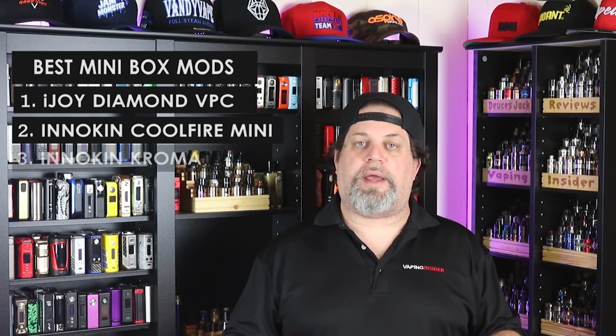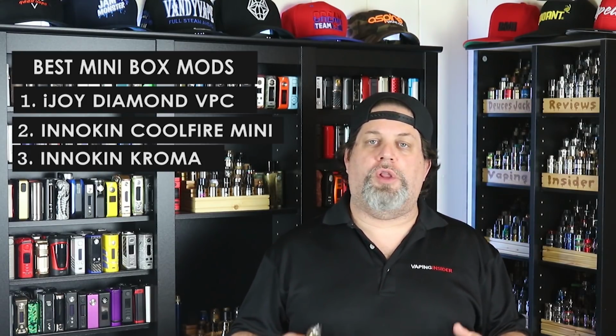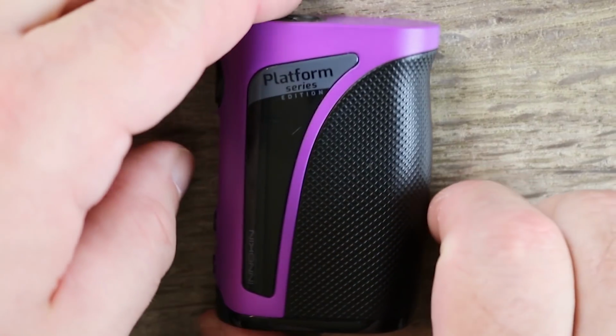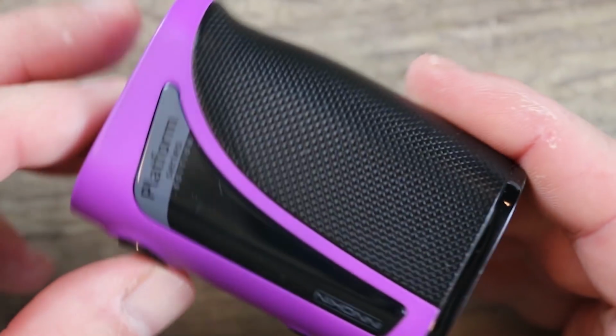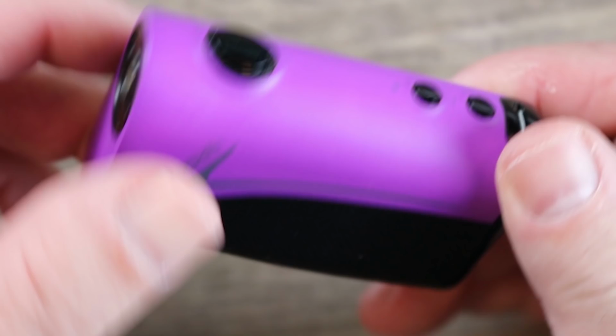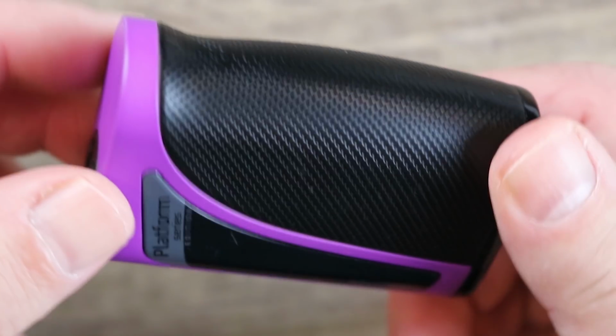Innokin also made our list again with the Innokin Kroma kit. What separates this from the Coolfire Mini is this one is packed full of features. It's got all the temperature controls, all the protections built in. You don't have to look any further than the Innokin Kroma if you're looking for a little kit with plenty of features. Not only is it extremely competent in power and TC mode, but it's also very pocketable and extremely easy to use with a really intuitive menu system. It also holds 24mm atomizers without any overhang, and it's available in a bunch of different colors.